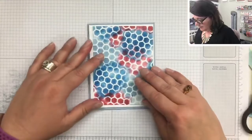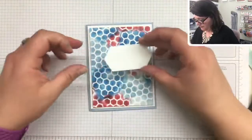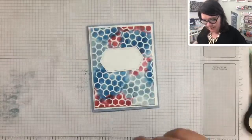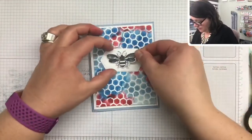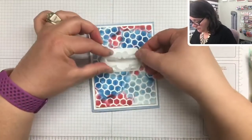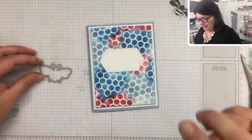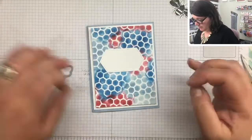Let's see. Can we hit up our little stitched nested label die? And I was thinking about a bee kind of in the center here. What do you think? Now, we kind of have to stick with our color combo, right? So I think Pacific Point's definitely the darkest.